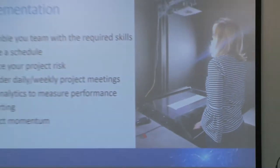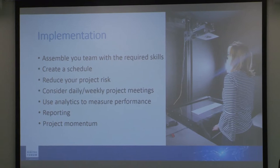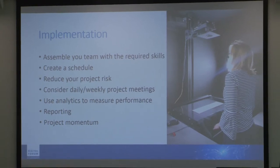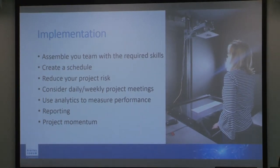Implementation. So this is the fun bit. This is where stuff gets done. You've done your planning and you've got all the fun bits. So you assemble your team. You want to make sure that you've identified skill sets that are going to suit the project. You want to schedule and start with a kickoff meeting, and that means that you go over the project plan, the objectives in detail. You review the time frame, clarify roles and responsibilities so everyone knows what they have to do to get everything done.